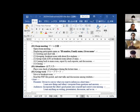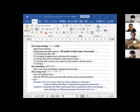And for the Zoom meeting system, when you open the Zoom meeting, the participant name is displayed like this. Put your ID number first, then the family name and the given name, because this ID number will be used for making the subgroups in the group work. So please do it. Changing your name like this is preferable. If you can, please add your ID number at the beginning. Okay?